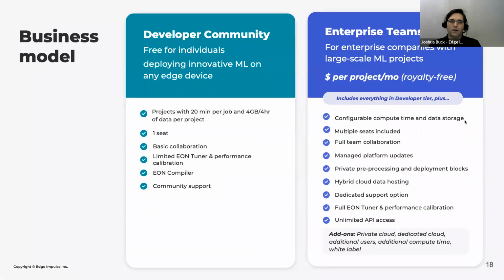And as I said earlier, we have basically two tiers of development in terms of business model. We have a free tier, our developer community. You just need an email address and your name to sign up. You have basically access to the full Edge Impulse Studio tools. We only limit compute time and the amount of data that you would have in a project. If you're doing something a little bit more serious and need extra support, extra help, more data storage, higher compute time, better compute ability, that's when you would move over to a paid model with Edge Impulse, and that's when you'd contact us. We talk about your needs and make sure that we have a good package for what kind of model development you need.